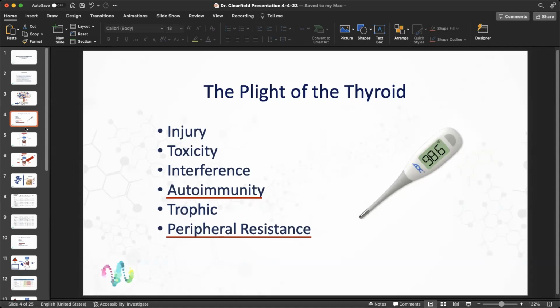Almost always an indicator. So we have 6 different things that we look at as it relates to functional health of the thyroid. And I listed them here for you. Obviously, we're not going to go through all 6 of them tonight. However, we are going to talk a little bit about autoimmunity, and we're going to talk about something that I call peripheral resistance. The peripheral resistance might be new to some of you in the audience, but I guarantee you see it every day. And so hopefully you can see the viewpoint as we go through the process here.